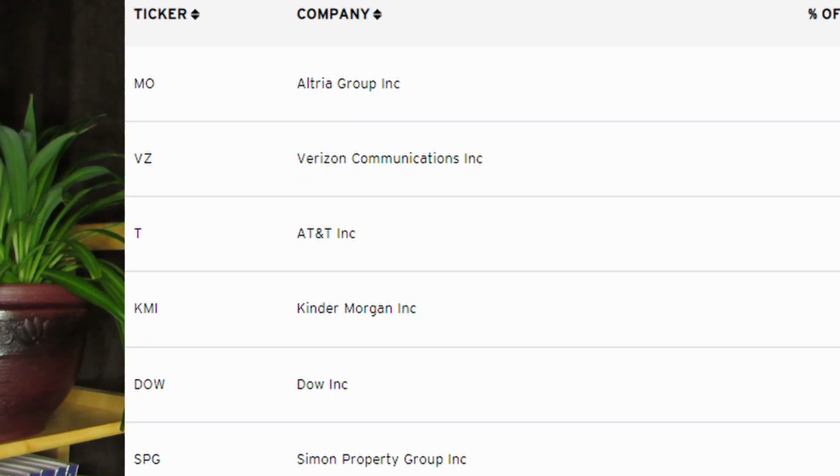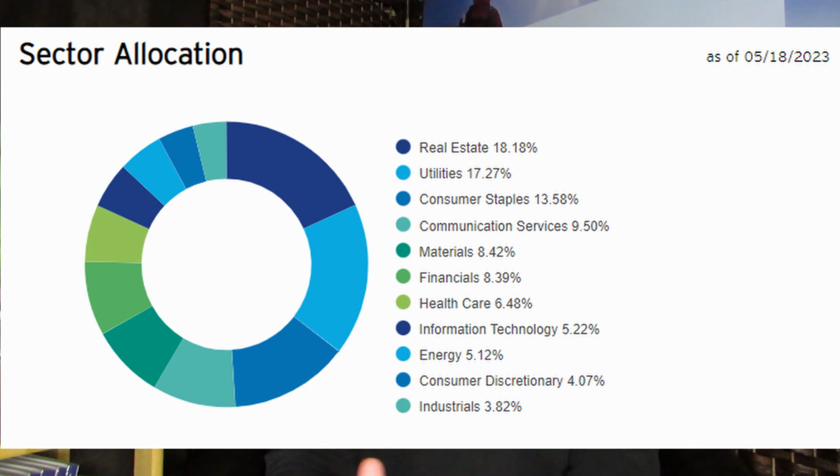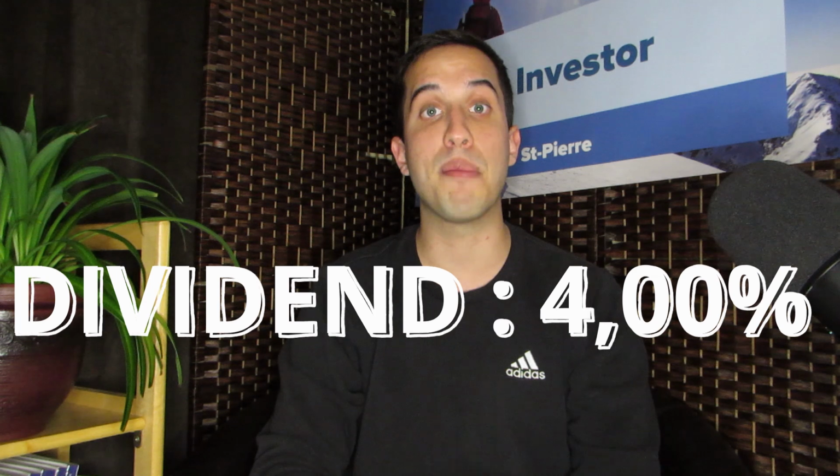And once again, among the biggest holdings of this ETF, you can find great companies such as Altria, Verizon, AT&T, and Kinder Morgan. Quite similar to the first ETF, but in this case, the real estate sector comes in first place with about 18% of the total ETF's value. After that, you can find the utilities, the consumer staples, and the communication services sectors. As of 2023, this ETF is paying a great 4% dividend yield to its shareholders on a monthly basis.